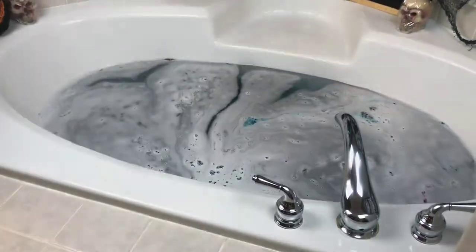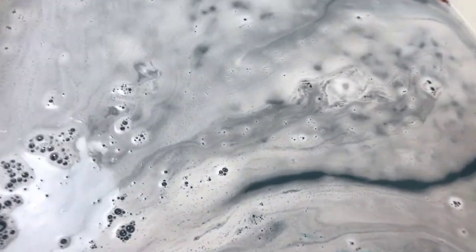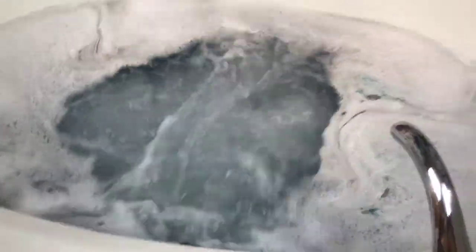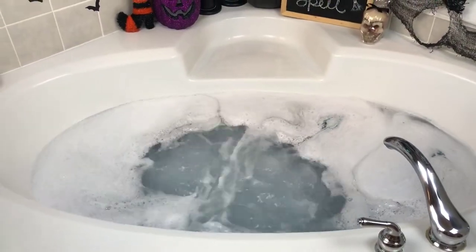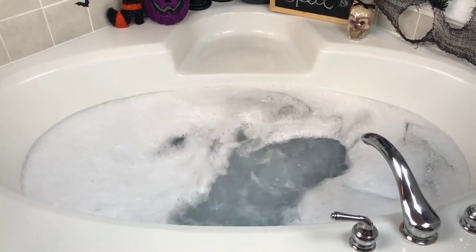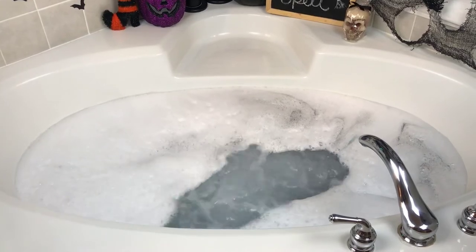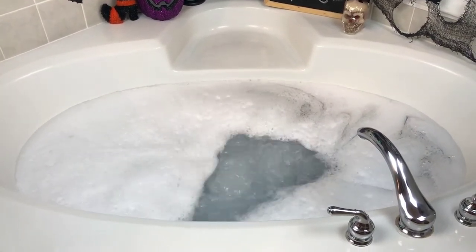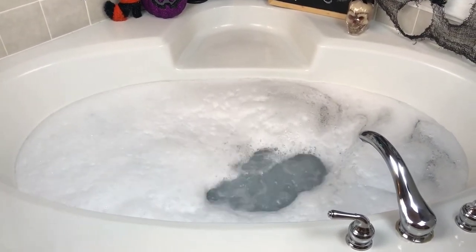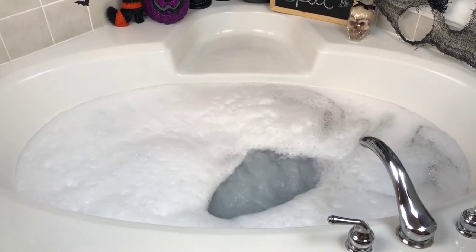Okay, so let's just go check out the bubble situation and see. I bet it will have some bubbles. So let's check it out and see. Lots of bubbles. Absolutely. That should not surprise me considering the amount of foam that was on top of that water. So that's awesome.